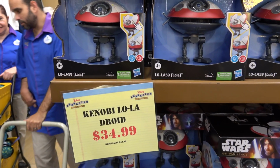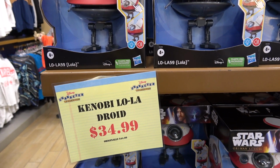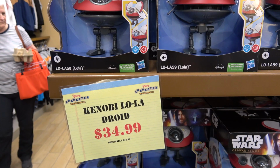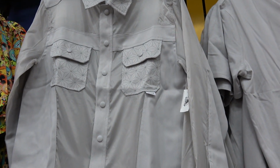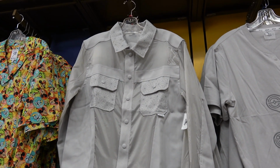Wow, they actually have the Kenobi Lola droid item here, or toy, whatever you want to call it, for $34.99, roughly $44.99. Not a good deal. Wait for this one to come down. Check out this Epcot shirt with the Spaceship Earth design on sale for $40, regularly $80.